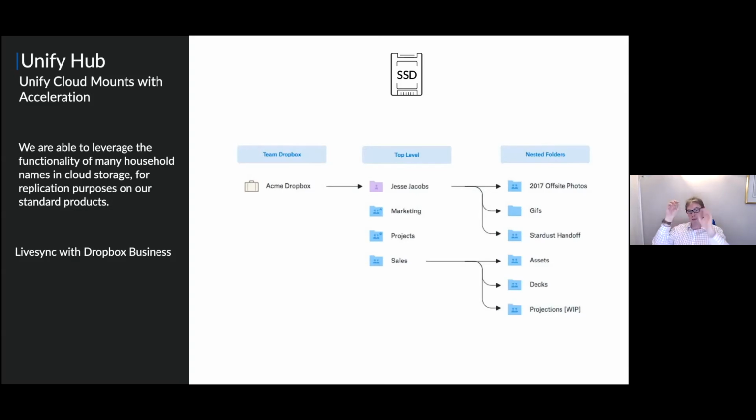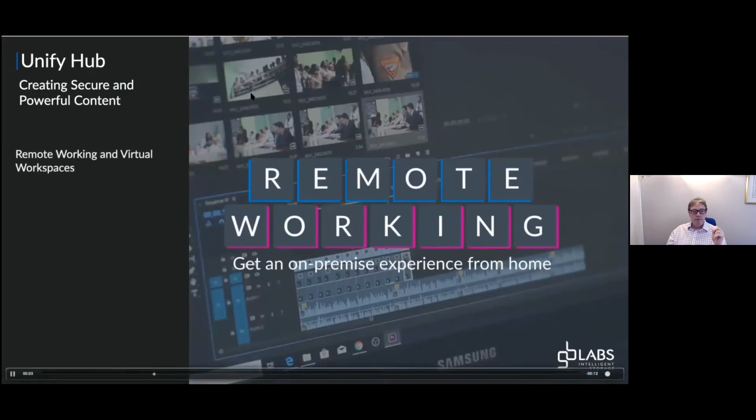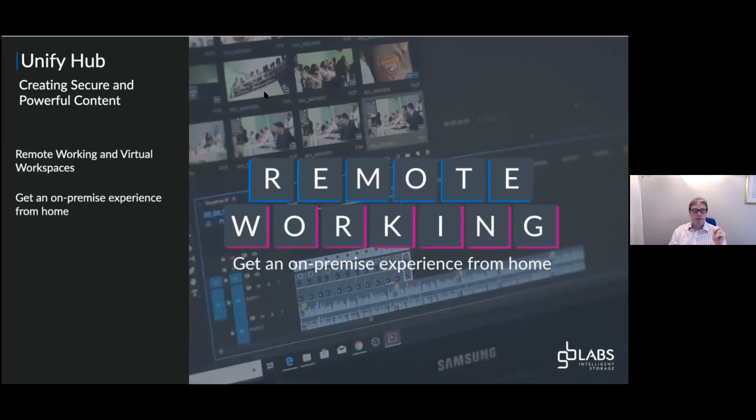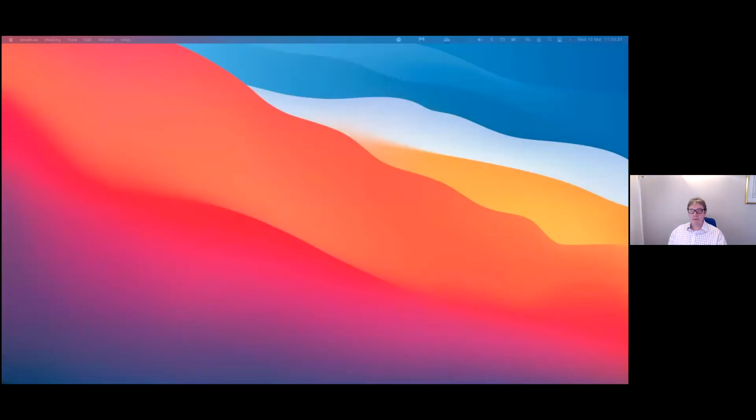So if you're people working at home with that Dropbox data, we can live sync it and you can then access that locally and have that acceleration in the studio with the performance that we have. So 4K media, accelerated production and that kind of thing. So remote working, on-premise experience, and lots of data, fast access to that data. So that's kind of it from the presentation side. So I really wanted to have a chat with you, Mark, and then answer any questions that have come in. I've got access to the software here, so I can show you what the software looks like.